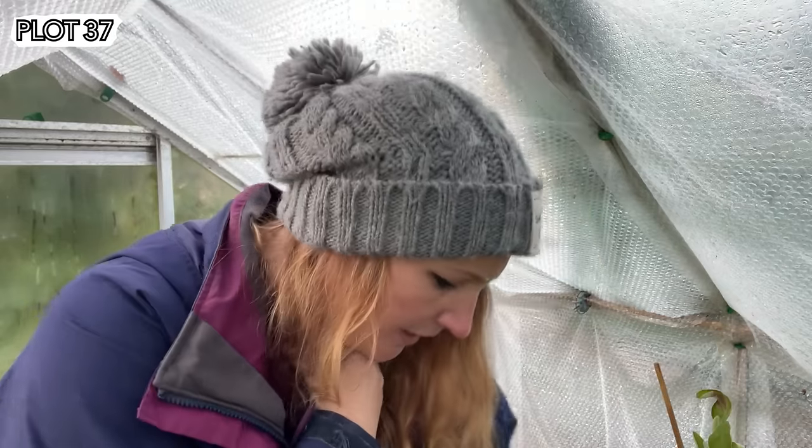Right. What am I going to do? I've got to pick some parsley. And what else? Maybe some Cavolo Nero, feeling like winter stew.